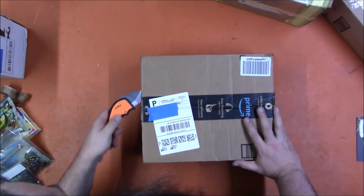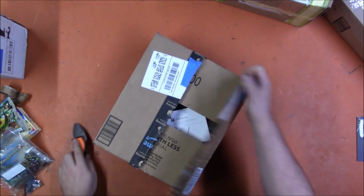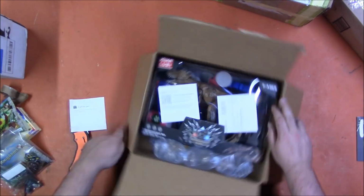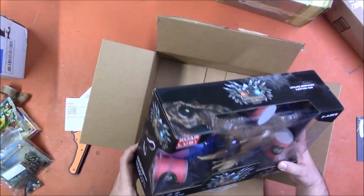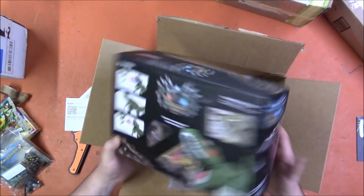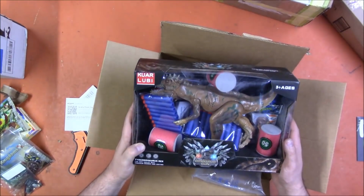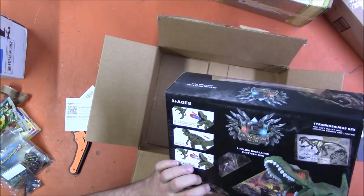Could be anything. A gift. Thought that you would like this from William Roberts. What's that? What is it? It's a Tyrannosaurus Rex that shoots darts. Yeah, it's weird. I do have dragons that shoot darts. So, I mean, this isn't really any weirder.